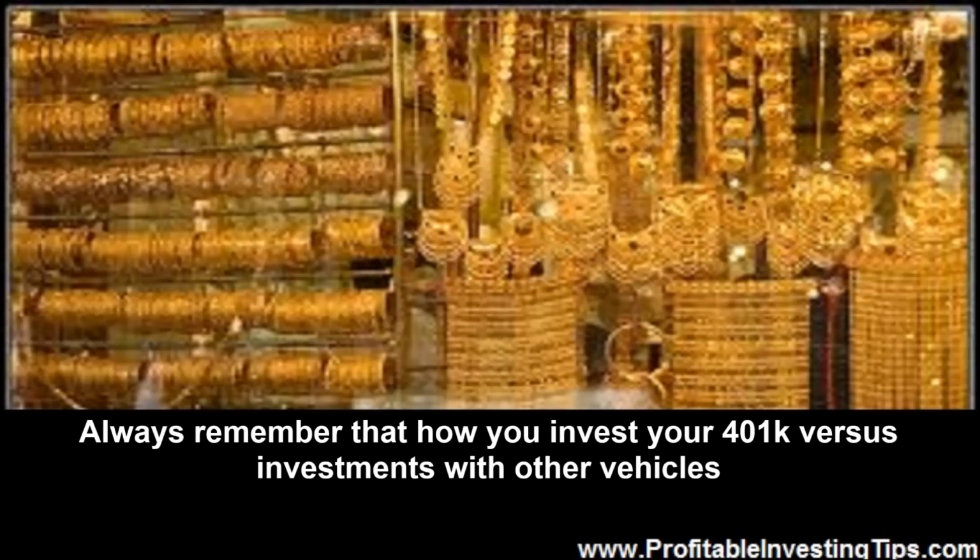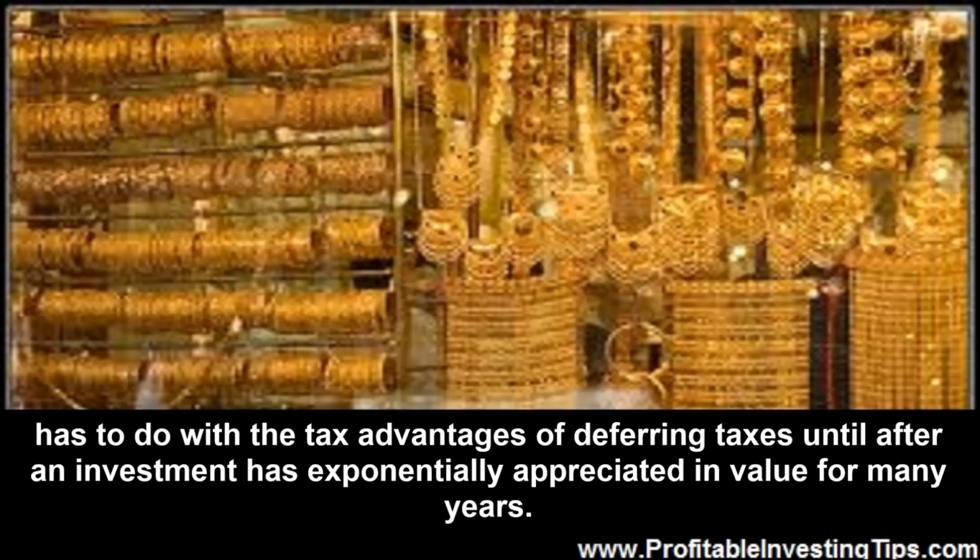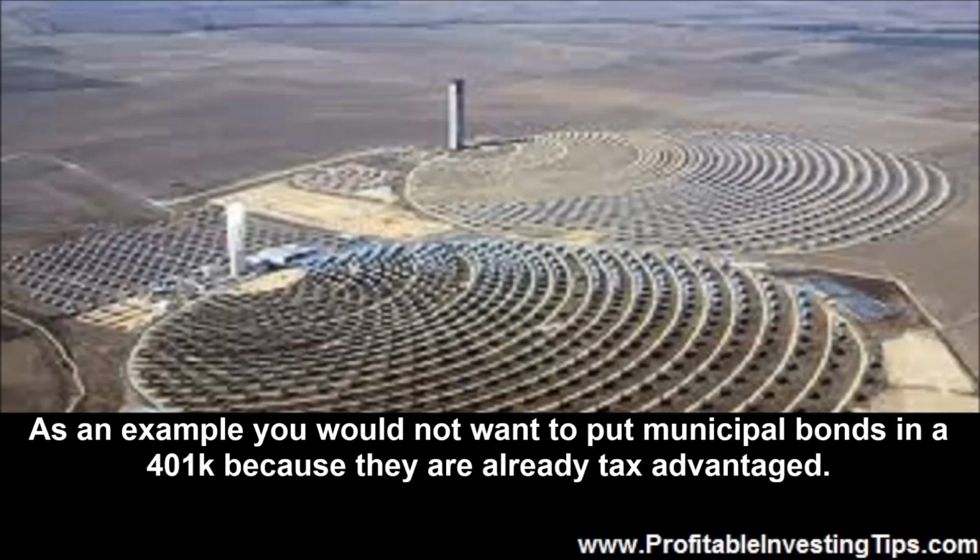How to invest your 401k. Best vehicles. Always remember that how you invest your 401k versus investments with other vehicles has to do with the tax advantages of deferring taxes until after an investment has exponentially appreciated in value for many years. As an example, you would not want to put municipal bonds in a 401k because they are already tax advantaged.